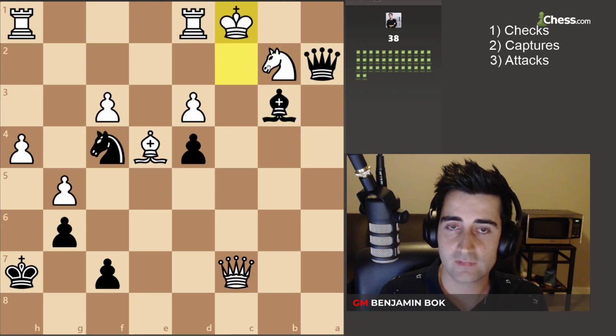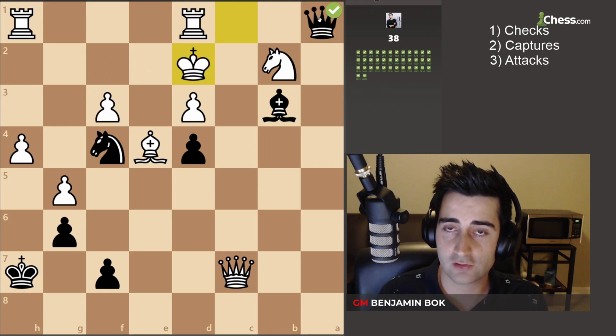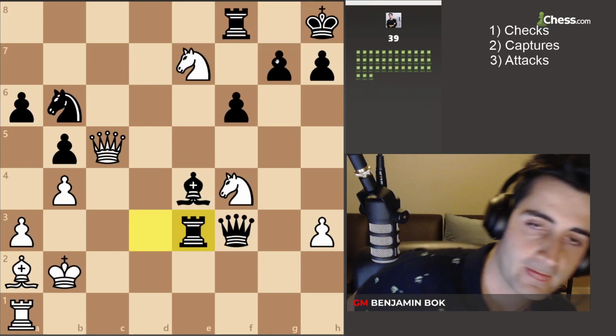Take on b3. Alright, we have knight e2, but our knight would be standing in the way of our queen there. So we have to give a check with the queen, because we want to take with the queen here, and that's how we get the checkmate.